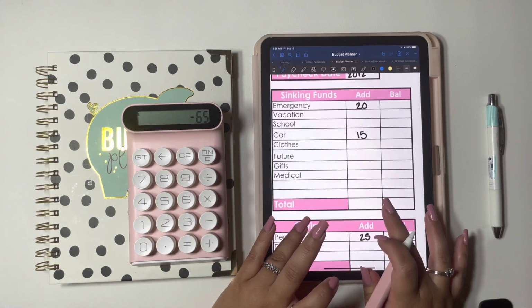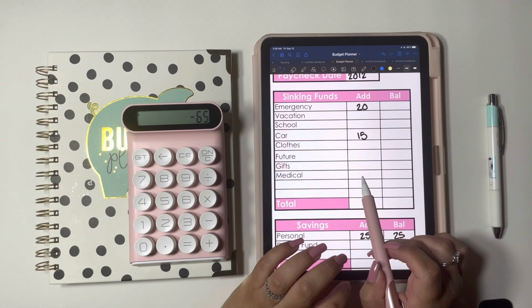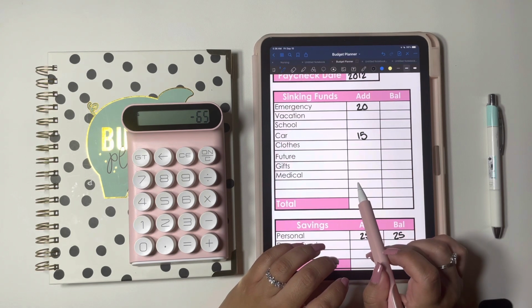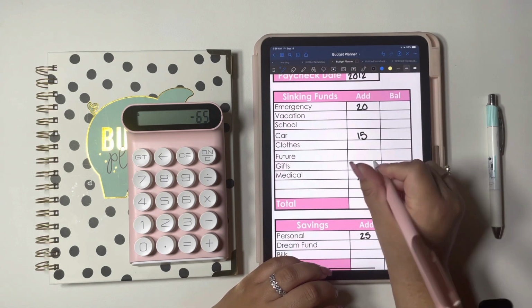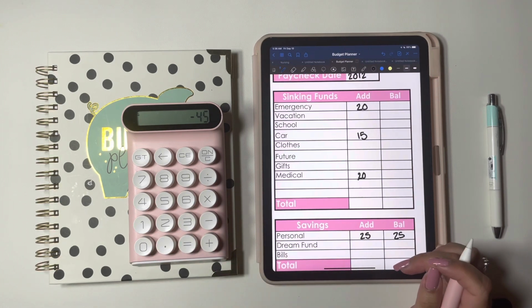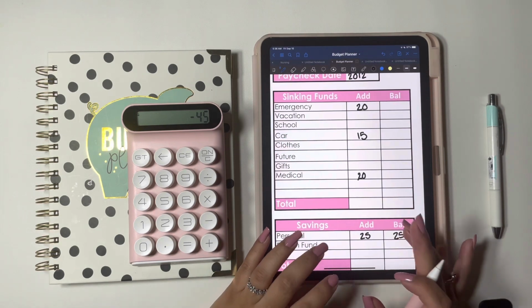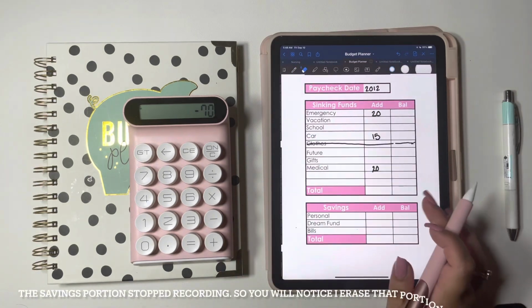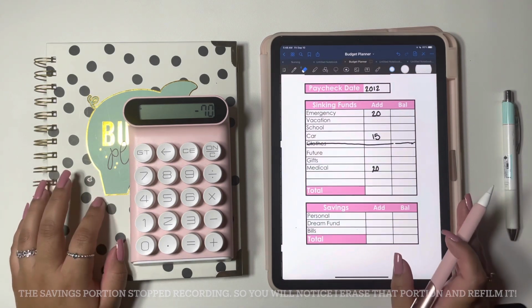And then, like I said, the last thing that for me is something that I definitely want to have in hand would be medical money, doctor visits, all of that fun stuff. It adds up and it's so expensive. Like, we're not gonna get into that, but it's so expensive. Okay, so we have $70 left that we are working with.